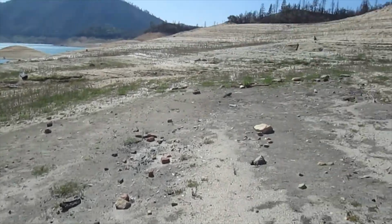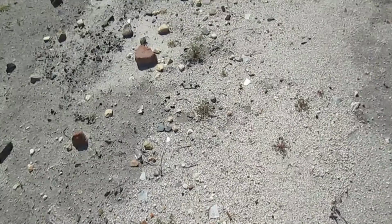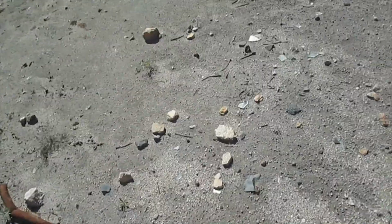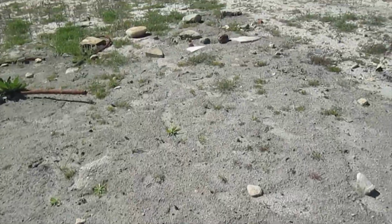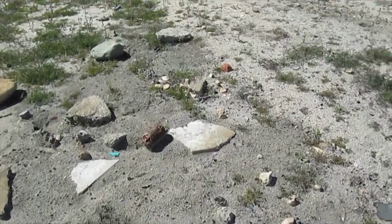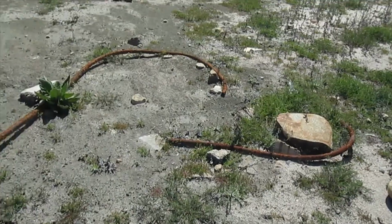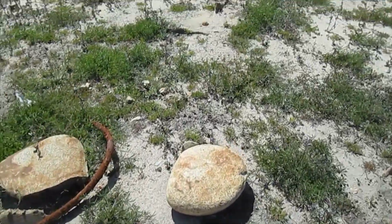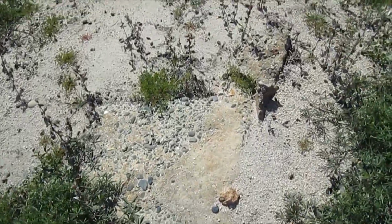This kind of looks like it used to be something. Over here, a bunch of glass, nails, pipes, more glass. Some bigger rocks they're probably using as a foundation. Over in this area, some pipes. There's some more concrete.